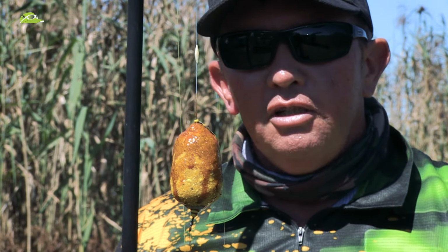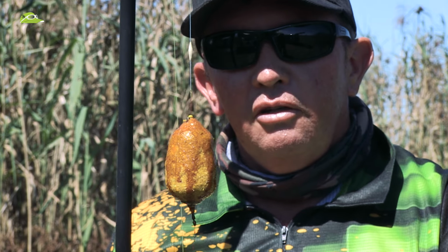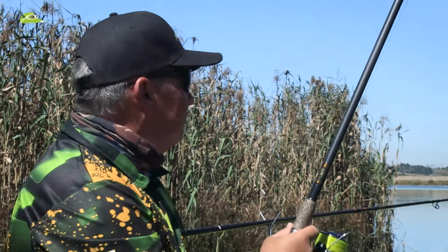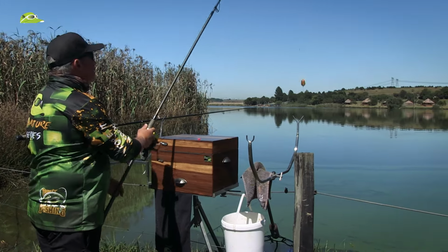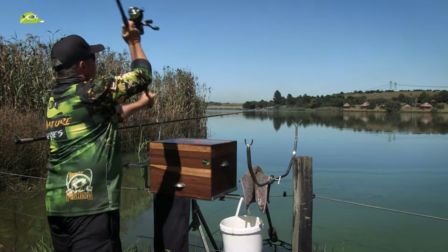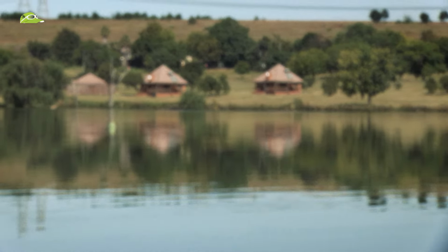When you want to catch bigger fish, especially here in Rietvlei, I think there's two things you can do. Use the same combo, throw it a bit deeper, or just put less of the dip onto the bait, and you will definitely catch him. Let's get it in and see how long it takes this time. The previous one was in for around about 12 to 15 minutes. Let's see if we can duplicate that. All right, let's get it in. It's a bit to the left.